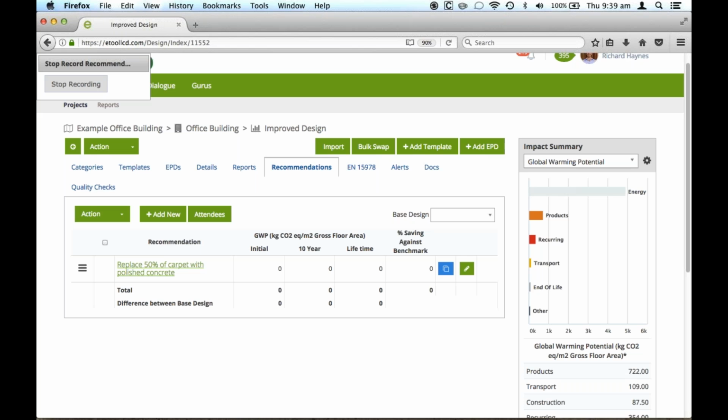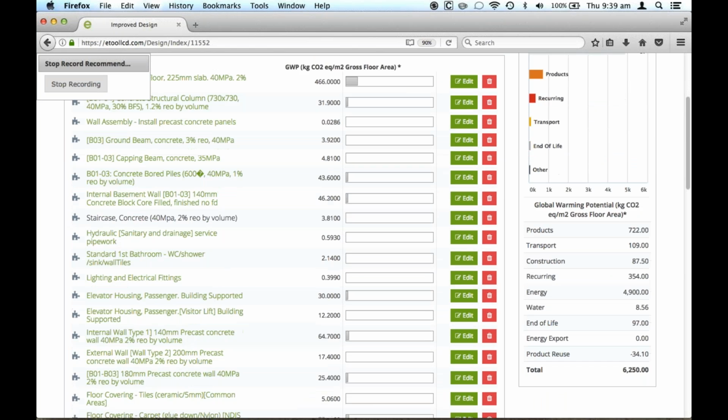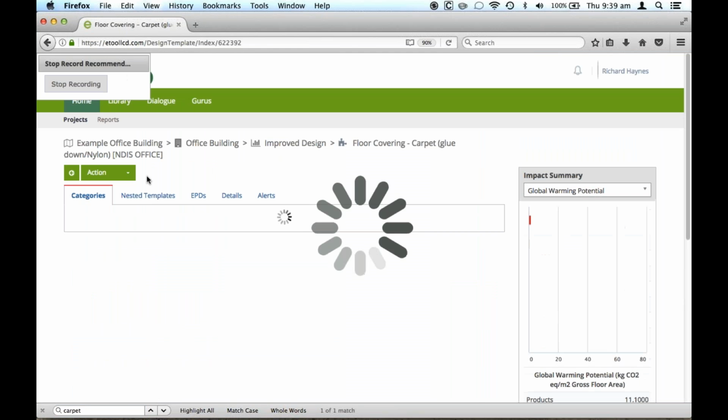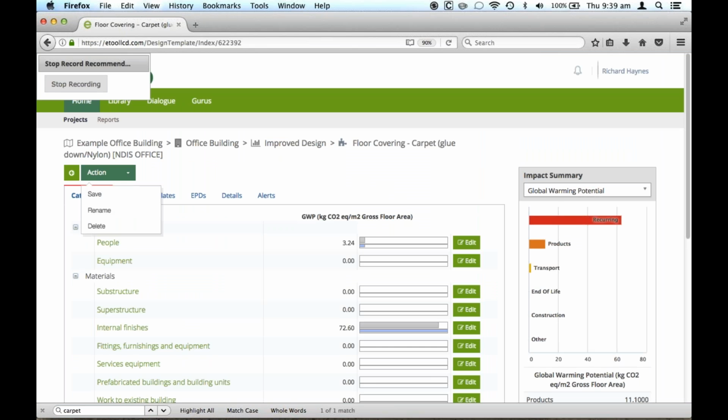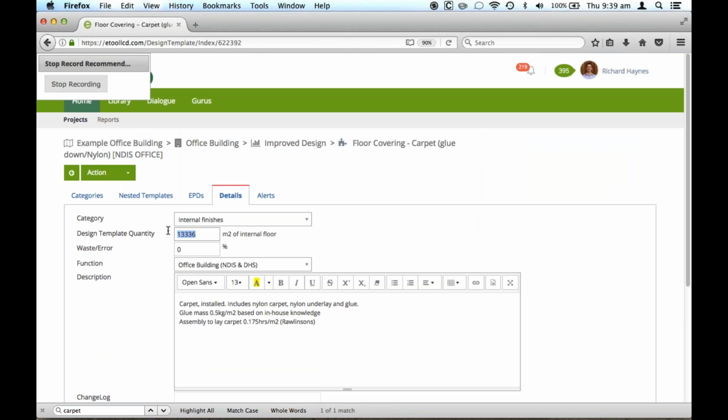Using the recommendations tab to record those changes makes it much easier to go back and see which changes are influencing which indicators, etc. So I'm going to go and find my carpet template here. There we go. And I'm going to just go to the details here, and I can see we've got about 13,000 square metres of carpet. So I'm going to reduce that by 2.